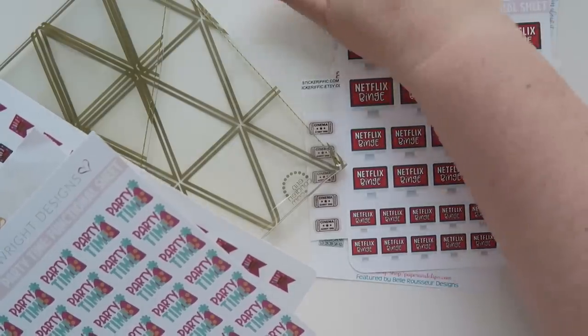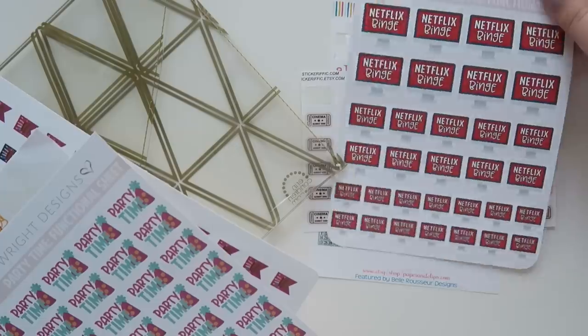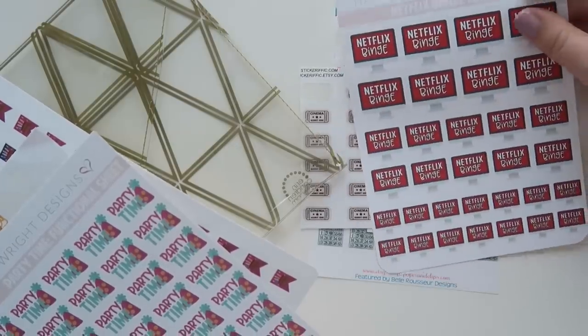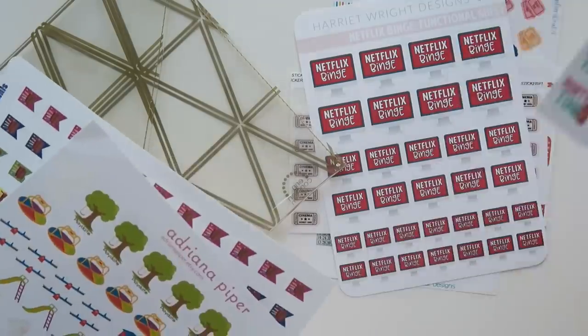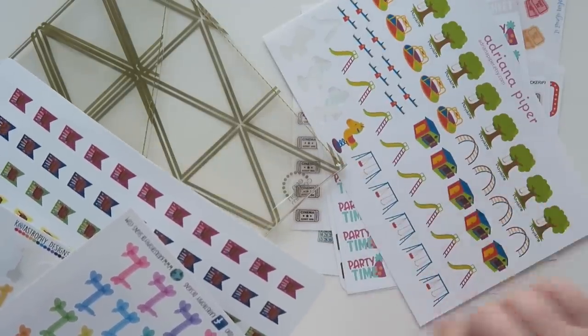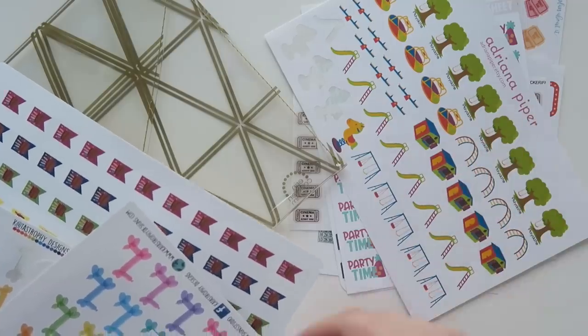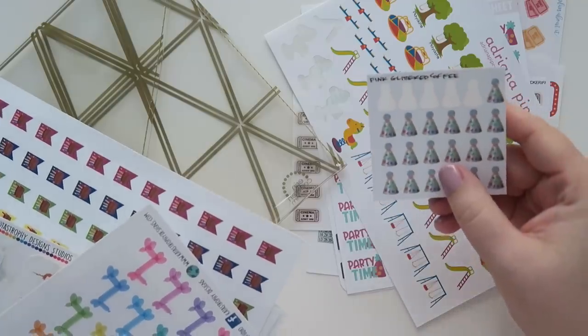I do have to say that Harriet Wright Designs, I am obsessed with her paper. It's so nice. It's still a matte, which is one of my favorite things, but it's a smooth matte. I don't know how to describe it. And then I've got these little party times. This is Adriana Piper and a bunch of kid things. And then this, all right, so I wrote on it, pink glittered coffee.